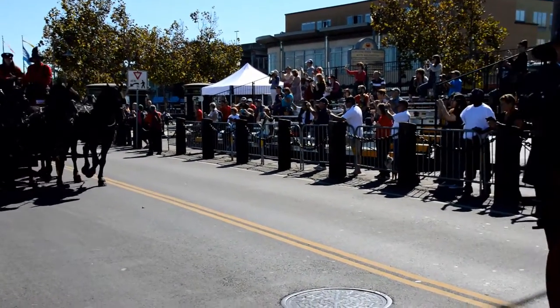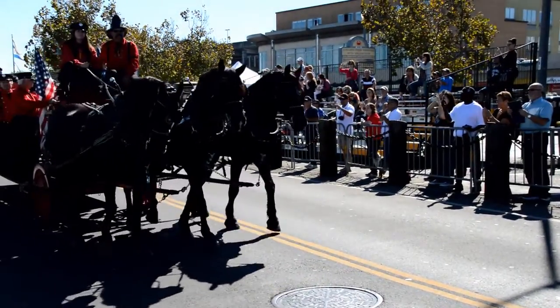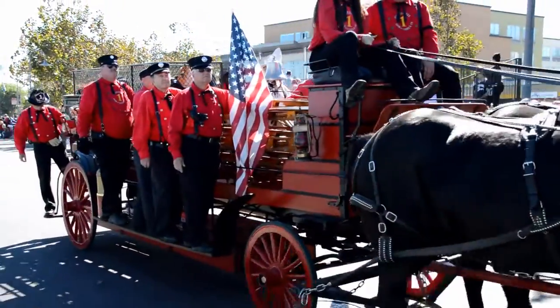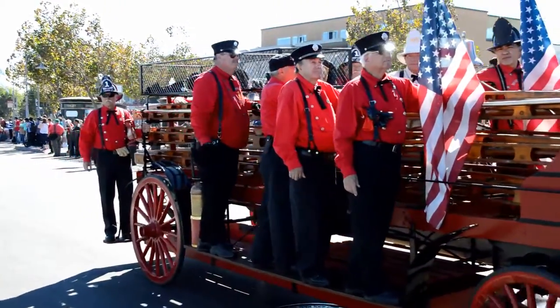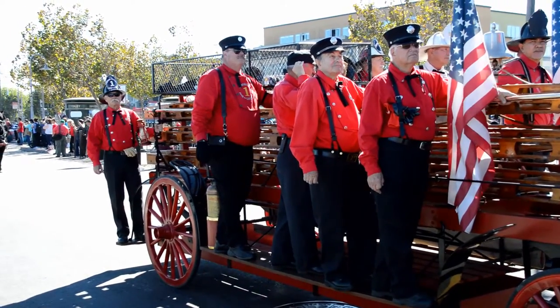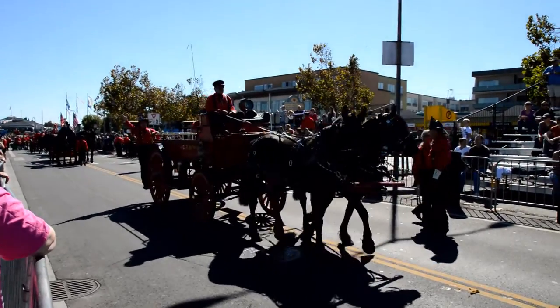So, we provided the horses. Where's Jack? Wave your hand. Jack Greenhall, steam engine operator, will be putting this into operation. We've got one event from 1890 when we recreate the 1890 fire department. Right after that, we're going to have a 1910 fire department. In 1910, they had steam engine. We had to have three horses.